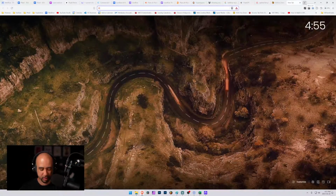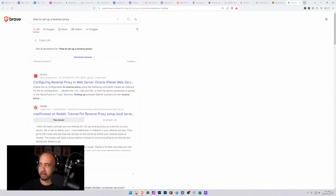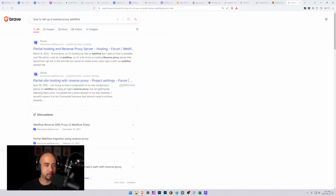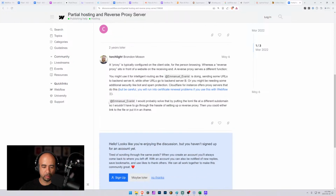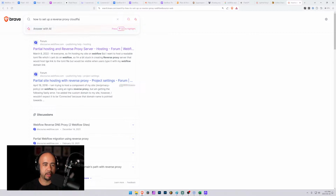Well, that might be something. How do you set up a reverse proxy? Yeah, I think Cloudflare is the way to go from what I've heard so far. Cloudflare.